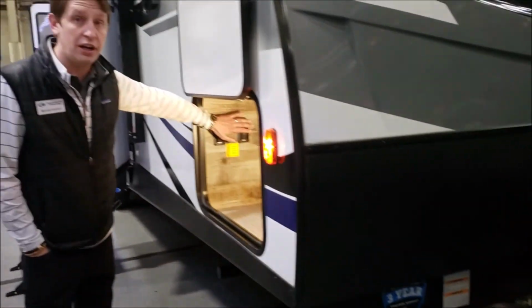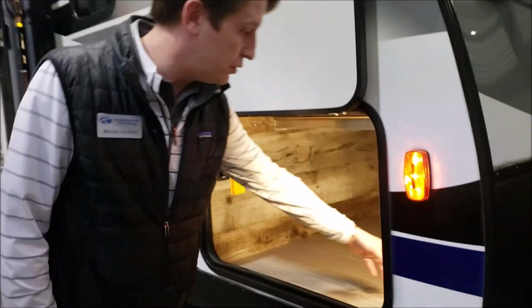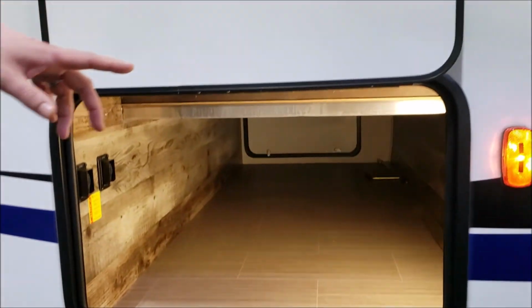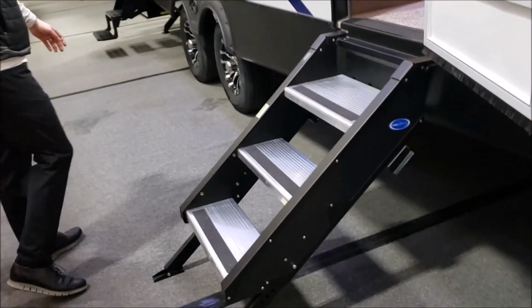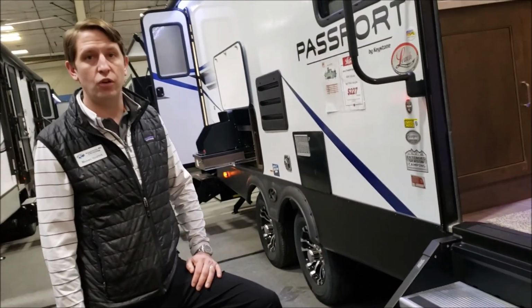Both switches are right here in your oversized pass-through storage area as well. And while we're talking about pass-through storage areas, we do have an extra large baggage door here with a 12-volt light that does have an auto sensor on it as well. You'll also notice that we have the motorized entry steps, which are super secure and safe. A lot less noise and a lot more sturdy than your normal steps are.